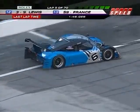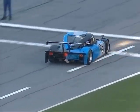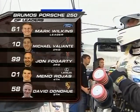John Pugh for Mike Shank Racing, the Ford Riley, making a very early stop. John did run off the track over in the bus stop, so maybe the air intake area. And there is Colin Brown alongside Brian Frizzell. Good to see Colin back in the Grand Am pit lane.